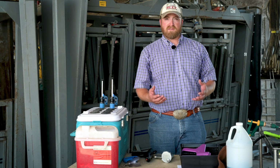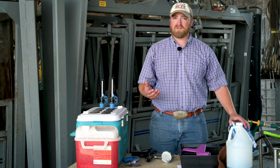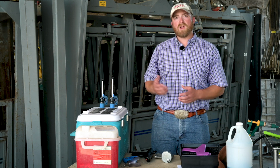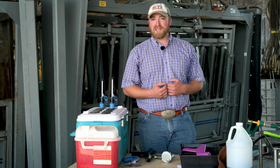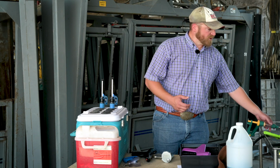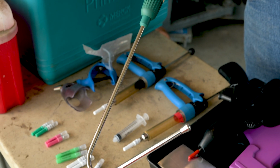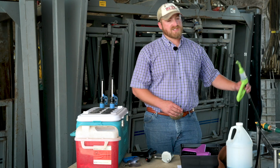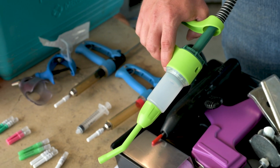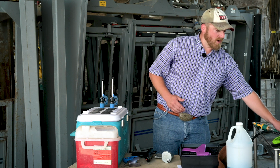Other tools that I like to have available chute side: nitrile gloves. We're handling a lot of different products, and we'll be handling animals as well. Just for basic biosecurity and sanitation, it is a good idea to wear gloves when administering animal health products. Other tools that we'll utilize are products that we may have to administer orally, whether it's a drenching gun or a bolus gun, and also some of our external parasite products or pour-ons that we'll administer down the top lines of animals. We'll discuss those techniques as well.